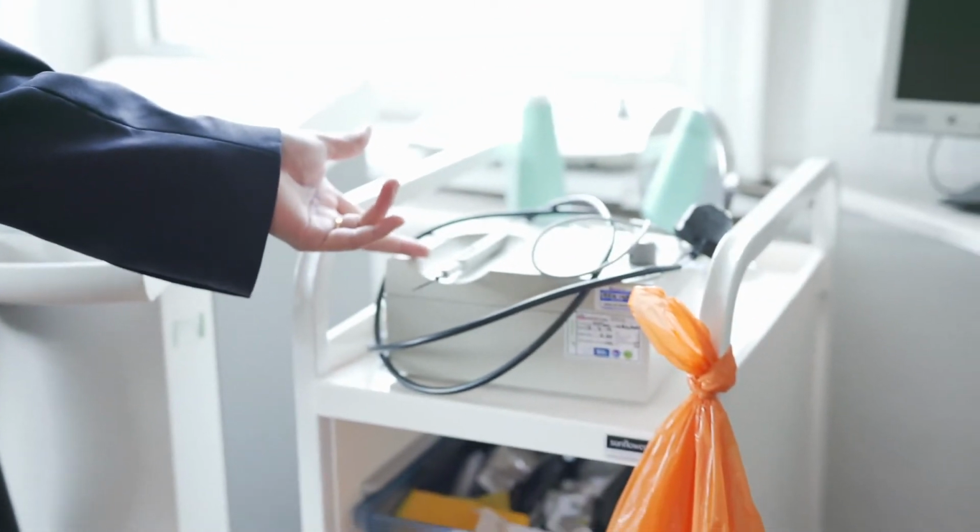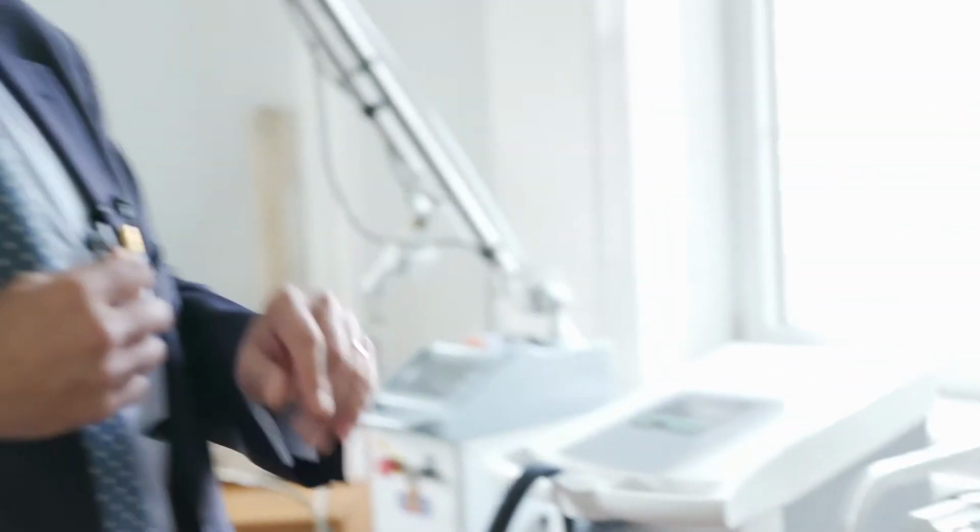This is just a hyfrecator, and we use this to remove small moles, skin tags, etc. I've often used this also to remove some of the superficial sun damaged skin, and for minor surgery we use this to cauterize blood vessels. This is our range of lasers that we have in Newcastle. In Sunderland we also have another 10 or 12 different laser machines, which we can talk about at a later date.